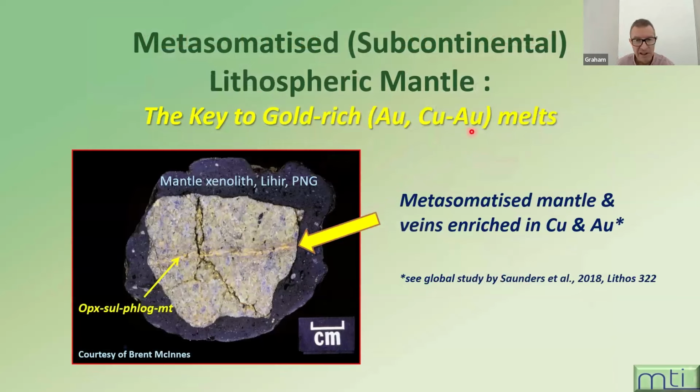This glassy alkaline basalt encasing this mantle xenolith is less than 1 million years old, and this mantle xenolith is highly altered. You can see the veinlet, and so this is one of these metasomatized zones in the mantle, and it's got various pyroxenes and sulfides, phlogopite, magnetite. In this one, quite often there'll be carbonates.